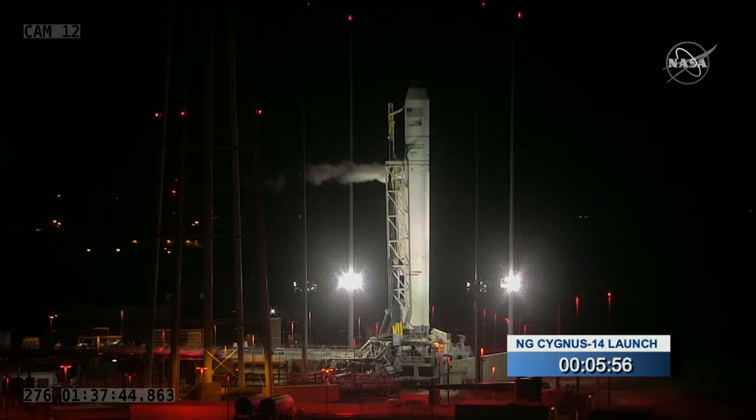In about 2.5 minutes, the ground sequencer will initiate the auto sequence handoff of the terminal count. TN2 confirmed. Roger that. Site control will check step 398 complete.